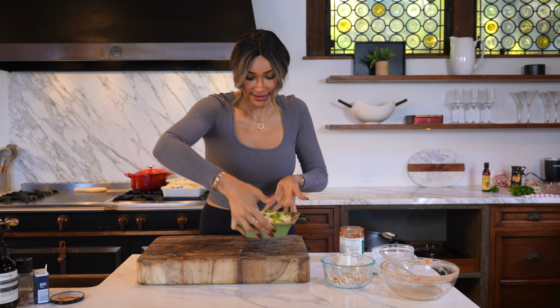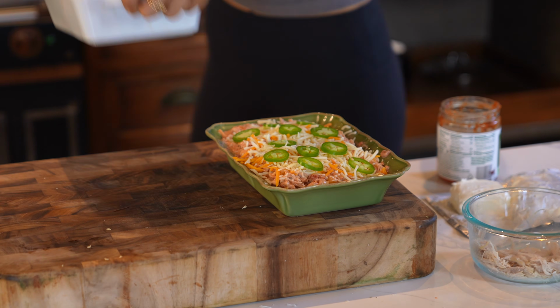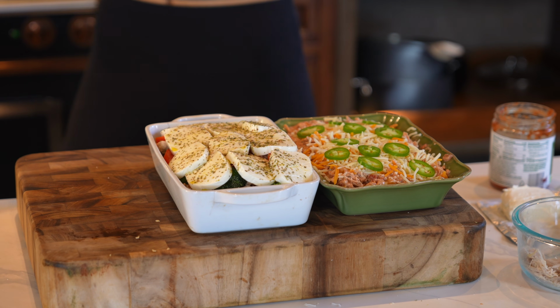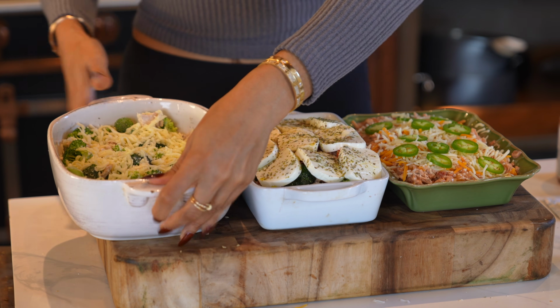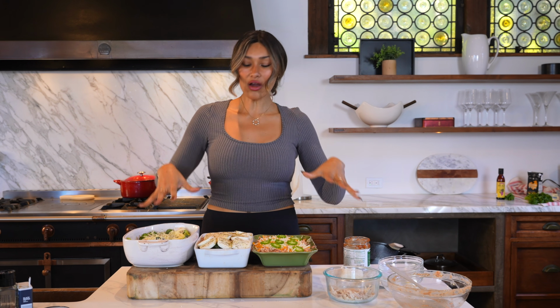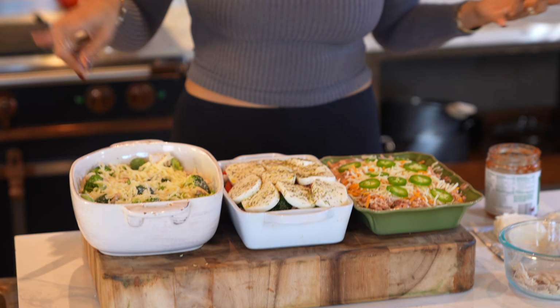So, Southwest. We have our Southwest bowl, our caprese, and our chicken fettuccine Alfredo. I guess I can't say fettuccine, but chicken Alfredo would be the correct term. Here are all three meals. Very, very easy. It took me less than 10 minutes to put each one of these together. High protein, weight loss friendly, super delicious, super nutritious, and definitely crowd pleasers.